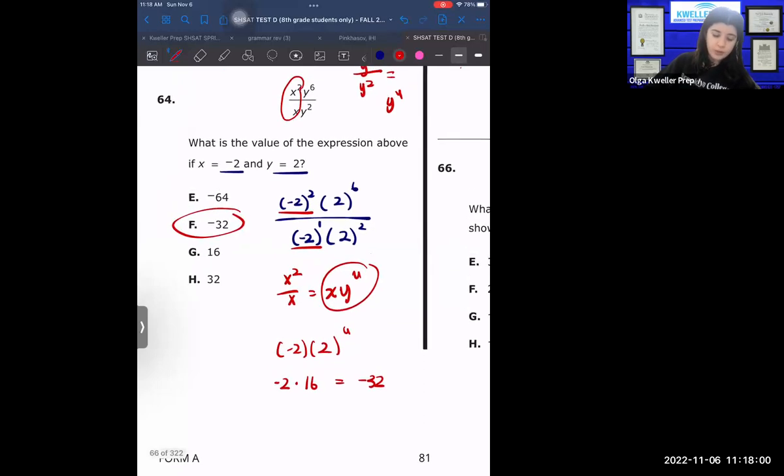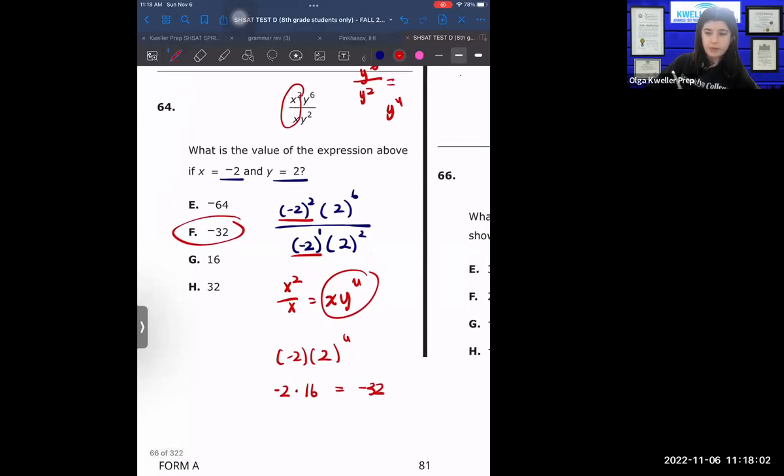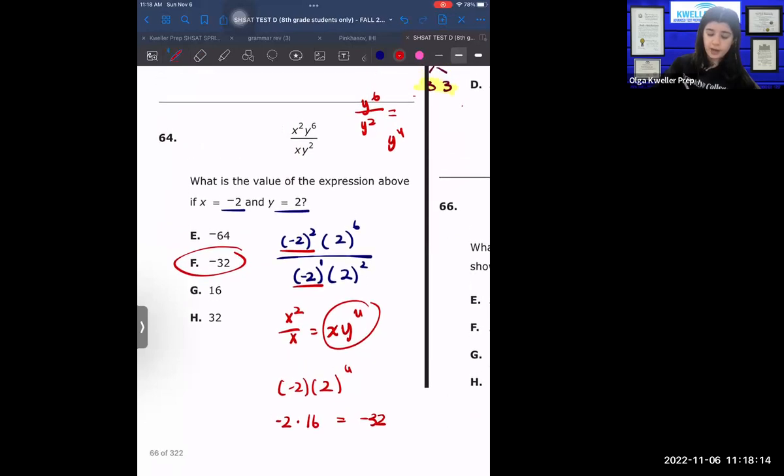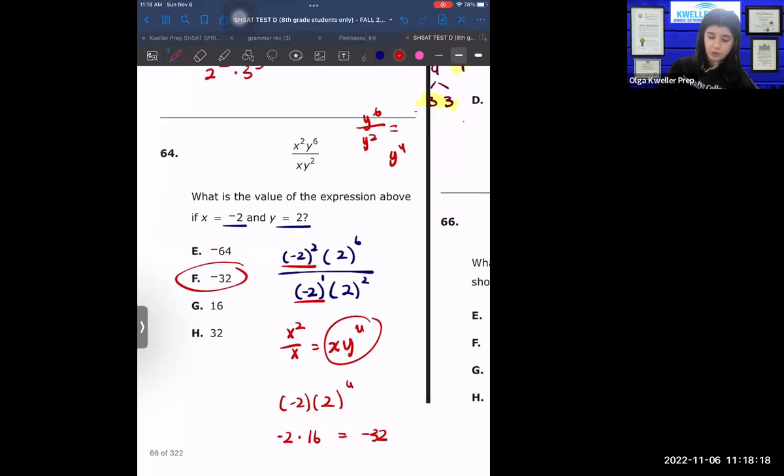So it's your choice if you want to simplify with the variables or if you want to simplify after you plug in. I think it's easier to simplify with the variables because the 2 and the negative 2 can get kind of messy, but the idea is the same, right? So the ones that have the same bases, this is quotient rule. So when dividing exponents with the same bases, we subtract the exponents. So that's what we're doing here.